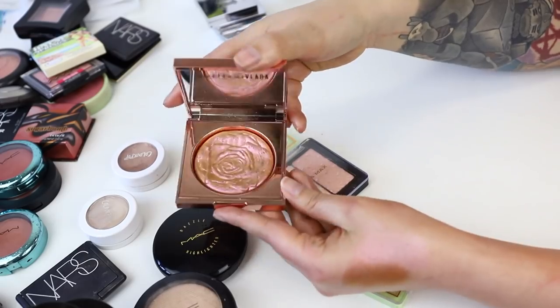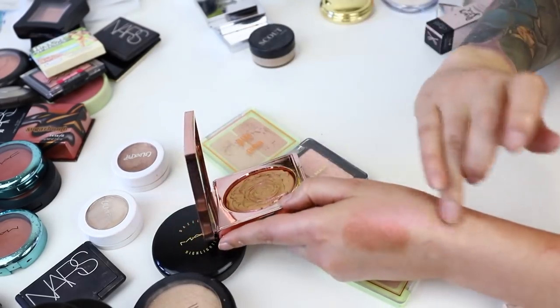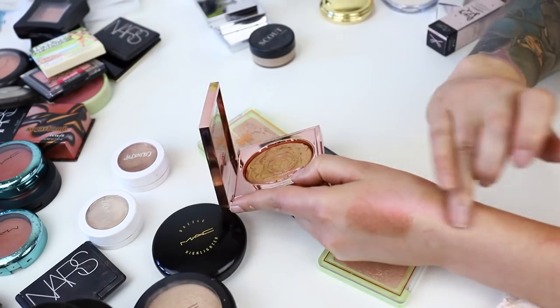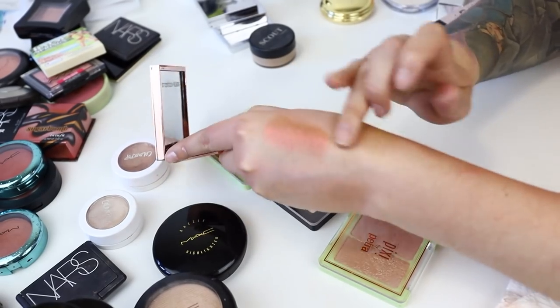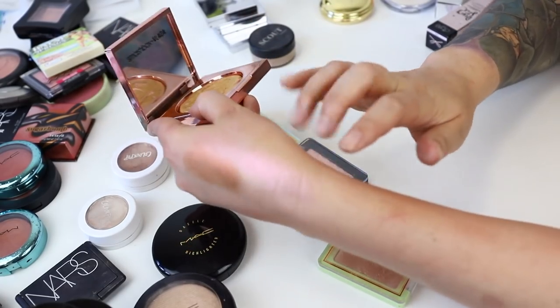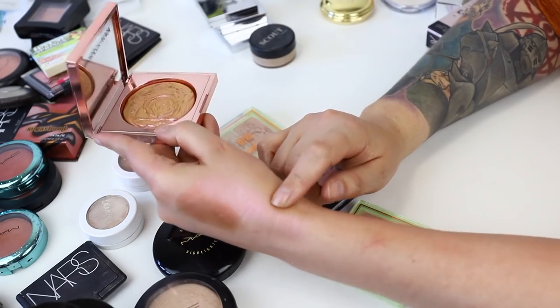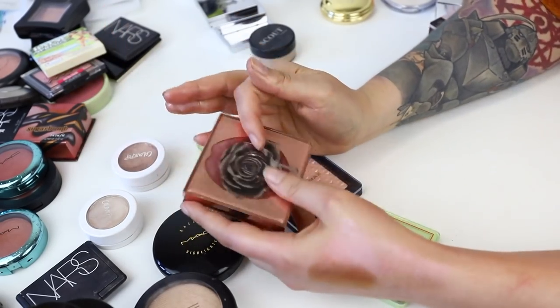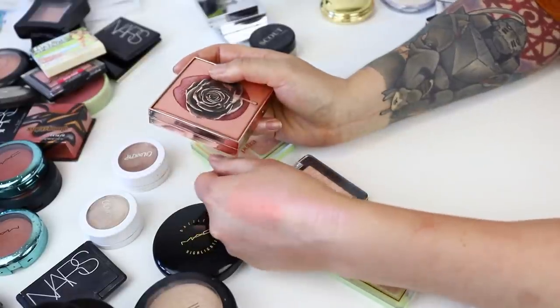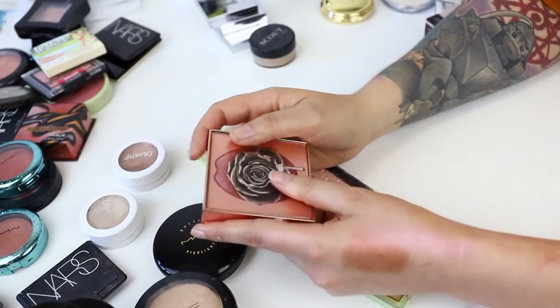This is glorious as well. So once again, color shift going on. It's very, very pretty. It's sort of like MAC Snow Flushed, but it is more peachy. So it's got more of a peachy base, and I don't know if you can see it here. This is a peachy color with a pink shift, whereas Snow Flushed has a similar sort of formula, but it is a pink with a gold shift. So it is different. I'm keeping it.